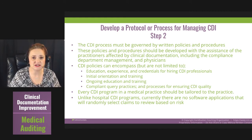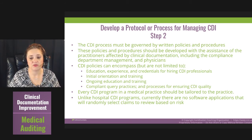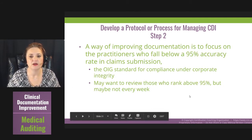If you're working for a cardiologist, it's not going to have the same program in place as a urologist or a GP or a pediatrician or a facility or a multi-specialty group, right? Unlike with hospitals and their CDI, there's no software out there that can really find risk versus having somebody physically come in and do the work, right? So don't be sold on someone saying, well, our EHR or our EMR has the CDI work all built into it. No, it doesn't. There's no software that can do that. Now, on a hospital level, they can track statistics and stuff, but for a doctor's office, there's just not that.